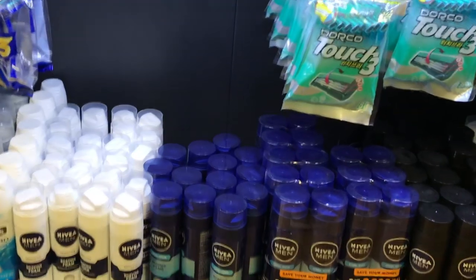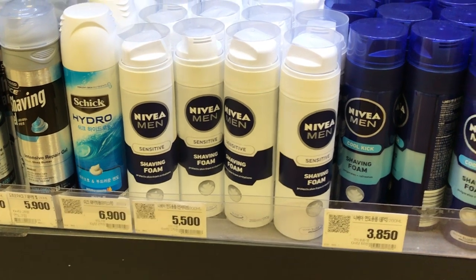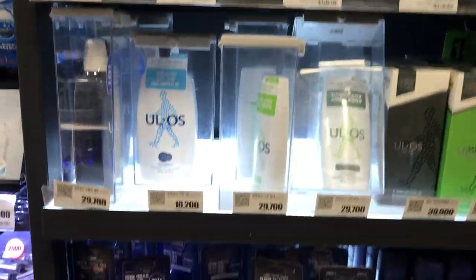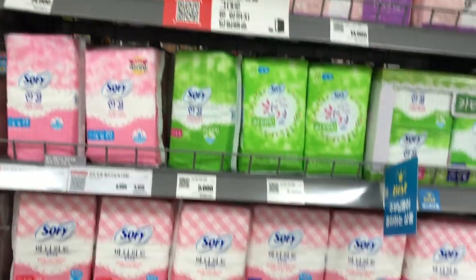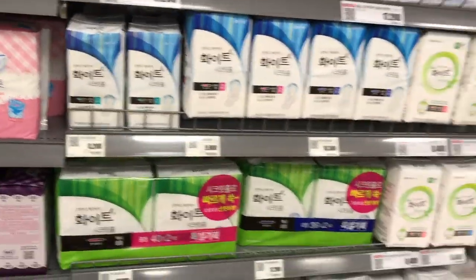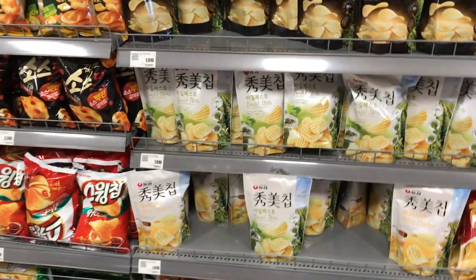700. Yeah, so there's a lot of Listerine. There's more shaving things for men. Nivea 5,500. Men roll on 6,200. Pads go for like 6,900. There's different prices, obviously, and different brands. Again, I don't use anything here because I still have tampons from back home. But yeah, things are not that expensive. All in Korean, so you have to look at the picture to try and guess.